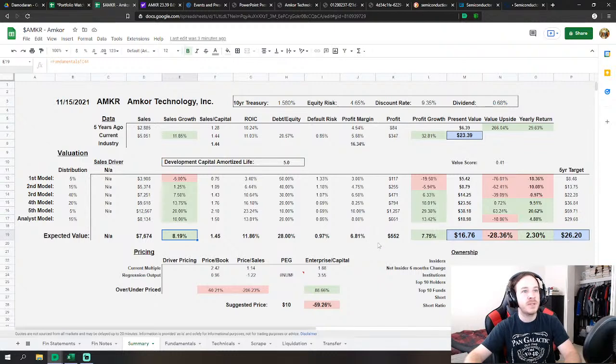Either way, I am seeing distributed profits for them in the five-year forward period of about $552 million, but really it's a range of anywhere from $117 million to $1.2 billion, so a pretty wide range, as I was just saying. I'm not very confident in that aspect of the valuation. Either way, that gets us to a current expected value of $16.76, which makes them 28% overvalued compared to their current price.